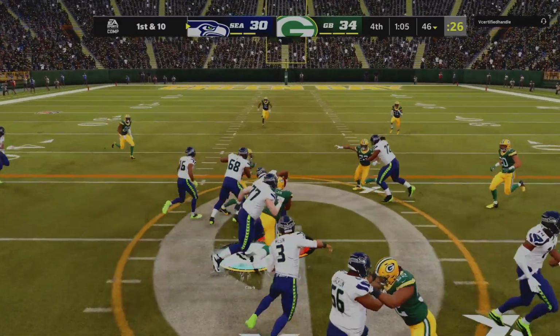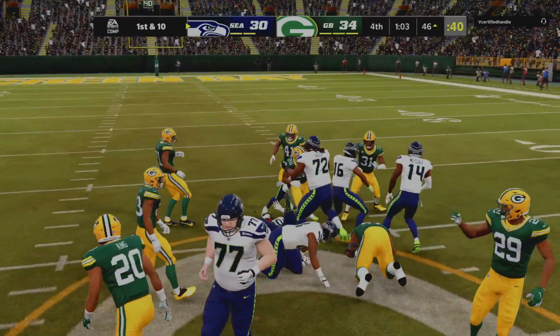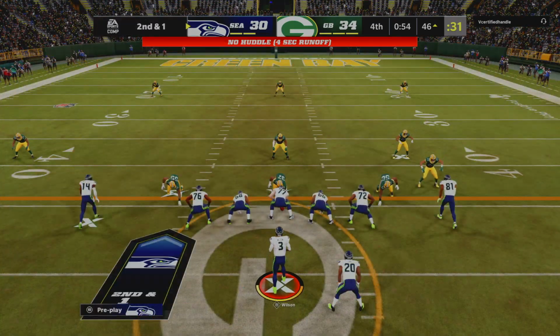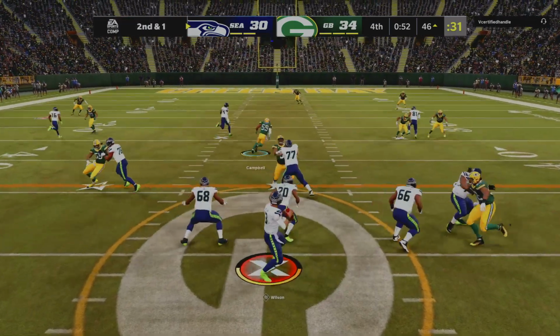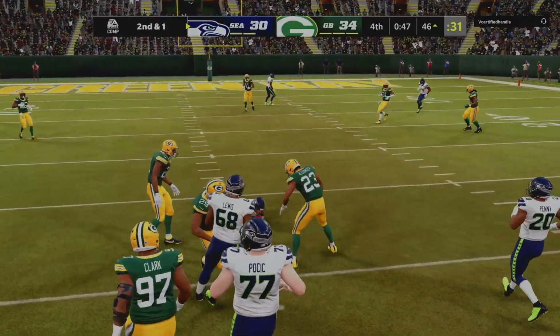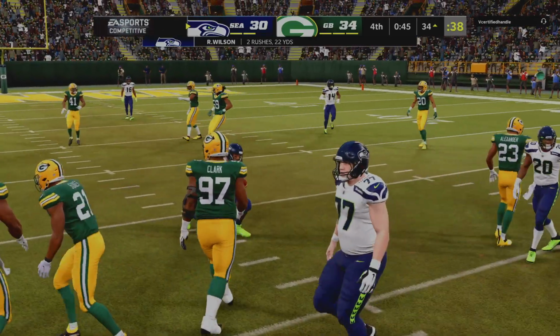Wilson leaves this one with Penny. And this will be taken across midfield and into Green Bay territory. The last run got 9. That leaves him with 2nd and a yard. And he will slide to a stop. He does have the first down.